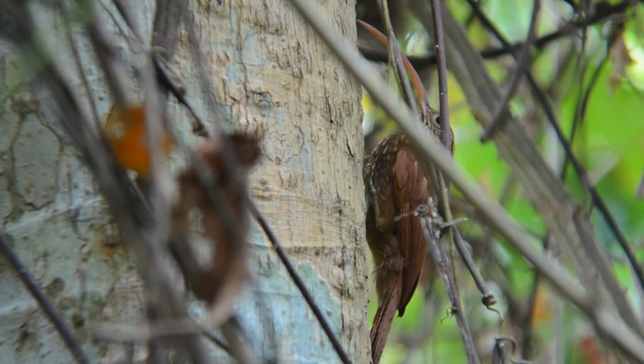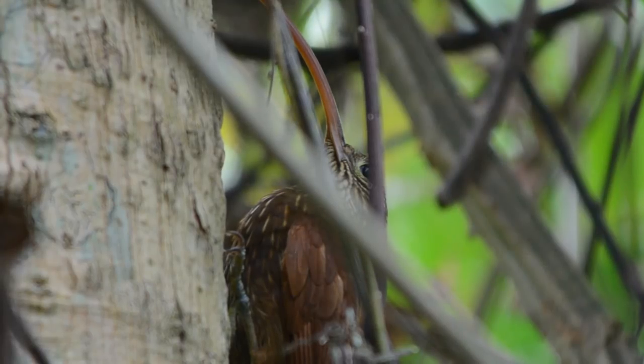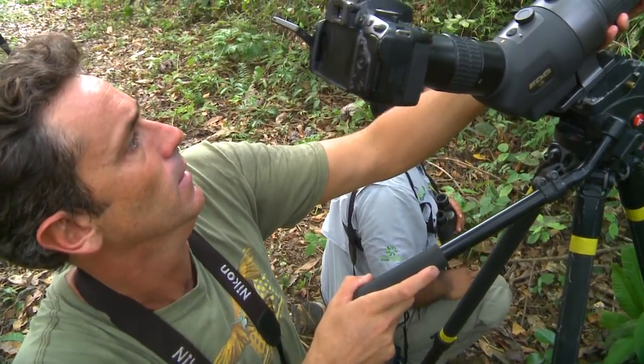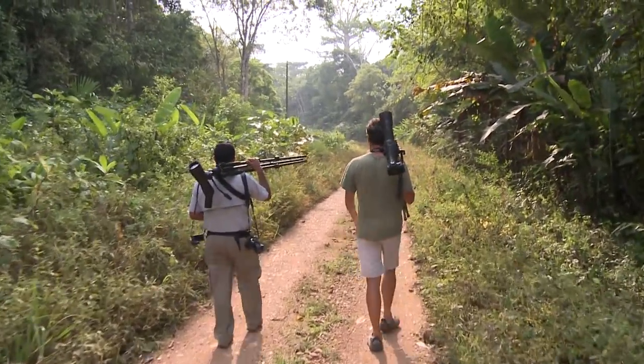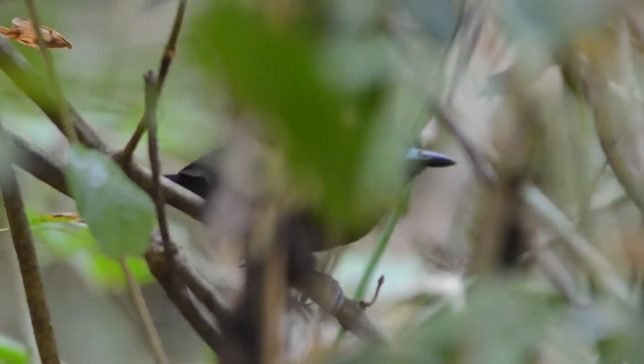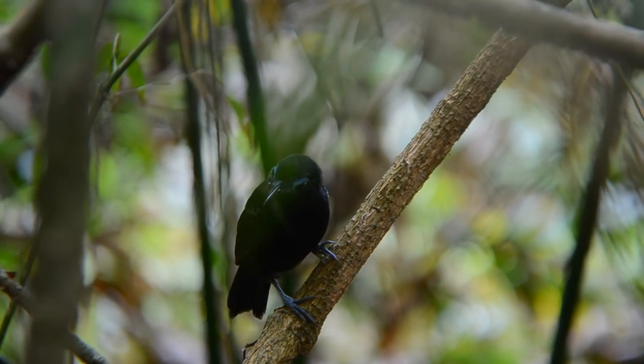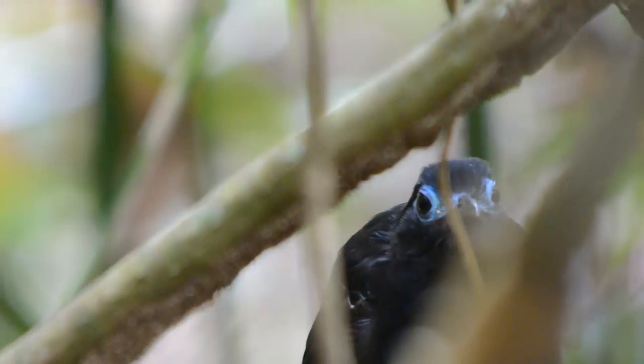This is a super rare bird anywhere in the Neotropics. This is something we just didn't expect to find at all, hey Carlos? Yeah, that's really cool. Bare-crowned antbird, a very special antbird, right here in eastern Panama, in the Darien. Oh man, it was good, really good bare-crowned antbird.